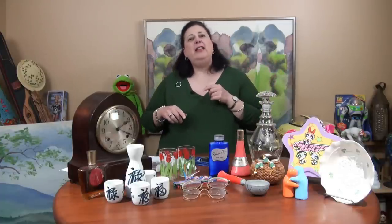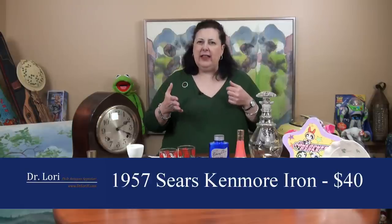Mint condition means it's perfect. Never been touched, not even out of the box. So yours is in pristine condition or excellent condition. Very, very good either way. And a couple of things about your iron is, where do you sell these types of things? Your iron's worth about $40. Okay, so how do you get $40 out of that old iron?